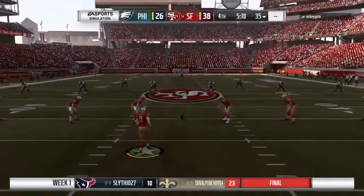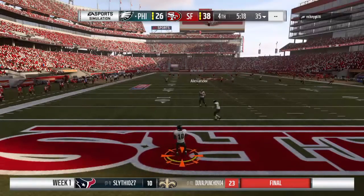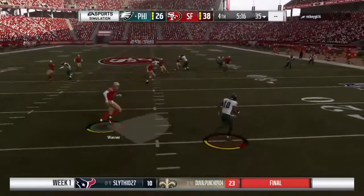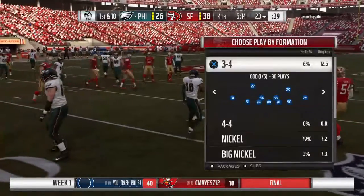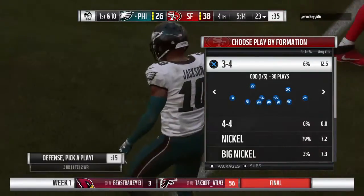Gold now out to kick it away. That'll be taken in the end zone. And he'll get across the 20 before he's brought down at about the 23-yard line. Philadelphia getting set to take the field.